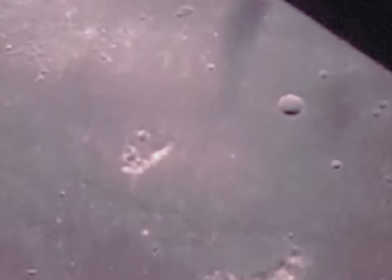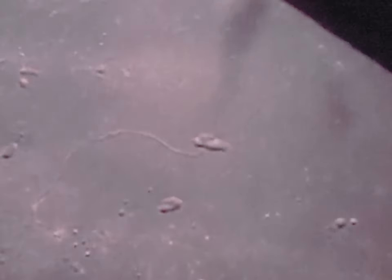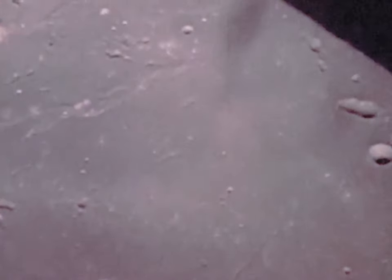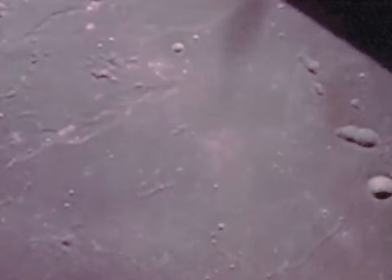Astronaut Stafford describes it. Okay, the approach in looks a lot smoother than some of the orbiter photos show. It's still estimated 25% to 30%, say, semi-clear area. So if the LEM has enough hover time, at least from what we could see at 50,000 feet, it should not be a problem.